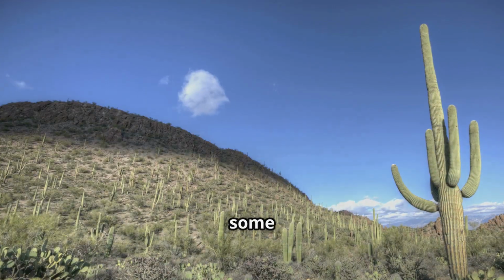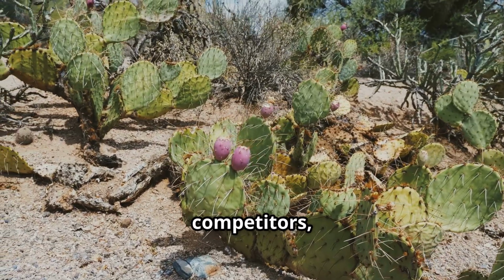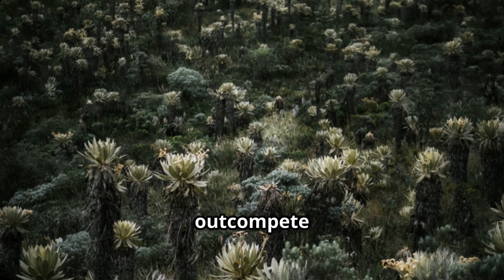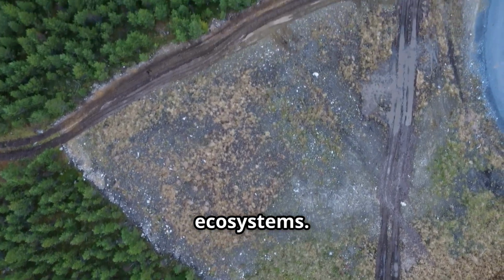But in new environments, some cacti turn into invaders. Without their natural predators and competitors, they can spread quickly. They outcompete native plants for resources. This can have devastating effects on local ecosystems.